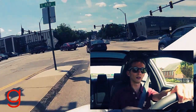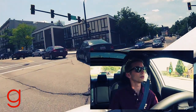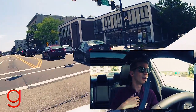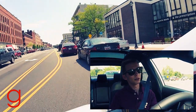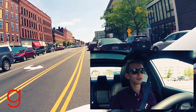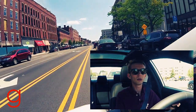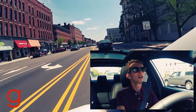I believe they started including that as an option on the Tucson last year, so it's nice to see that it's making its way through with the rest of the family. We're going through downtown right now. It's one of my favorite drives to go through because you have a lot going on around you, and it kind of shows that you don't have to be paying too much attention to what's going on in the car. The car's taking care of it, which is great.